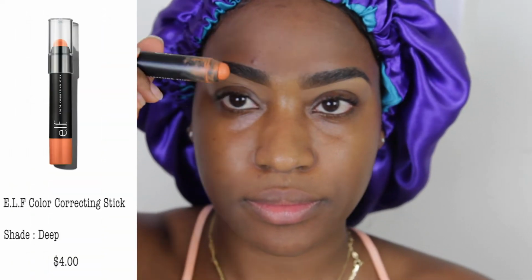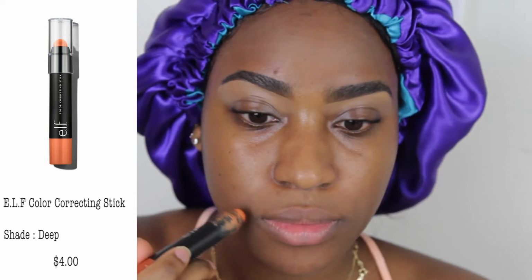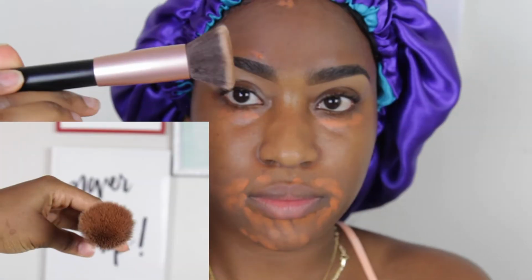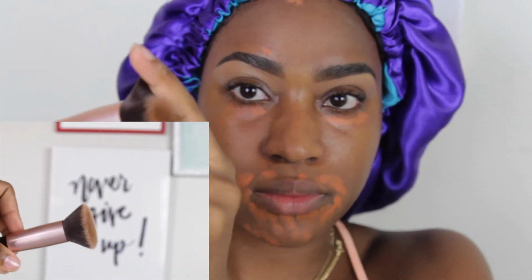If you are somebody that's acne prone or just Black in general, a lot of the time we have areas of our face that are darker, and for me it's around my mouth and I do have hyperpigmentation. So I'm using the E.L.F Color Correcting Stick in the shade Deep, and it's an orange color correcting stick, and I'm just putting this on all the areas that I have darker spots. Under my eyes, I don't really have dark circles that bad, but your girl doesn't get any sleep. So then I'm using my foundation brush.